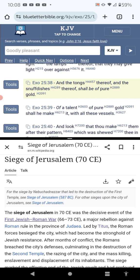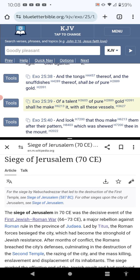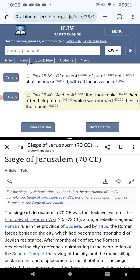All right, going to the other vessels there. It says, of a talent of pure gold shall he make it, with all these vessels. And look that thou make them after their pattern, which was shown thee in the mount, right? Certain specifications that have to be followed there.